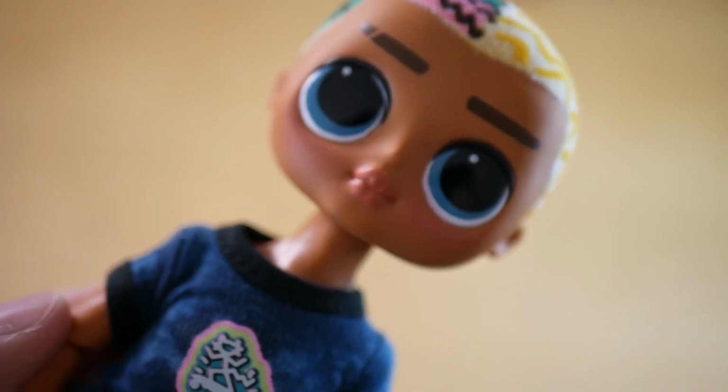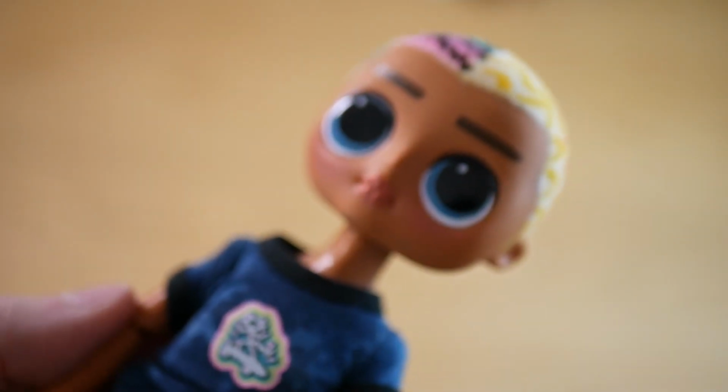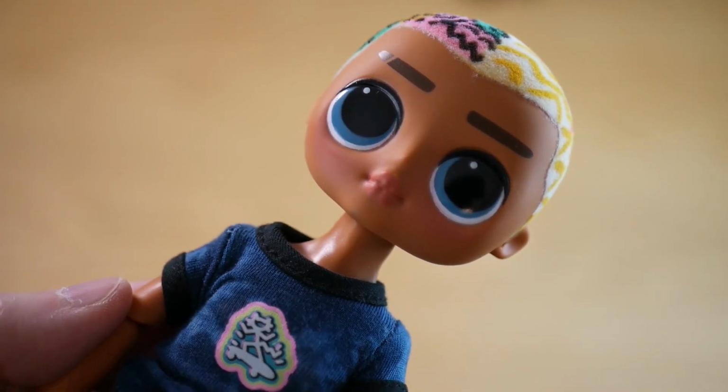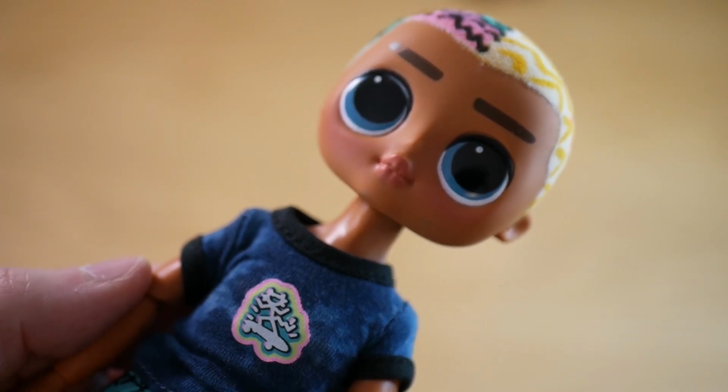Obviously, he doesn't have makeup on as such, but he does have some blushing on his cheeks, which is nice because it gives a bit more definition to the face. Also, his lips are a slightly pink colour as well.